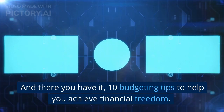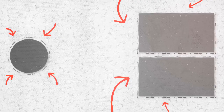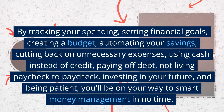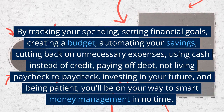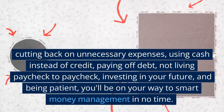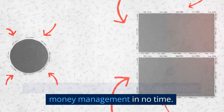And there you have it, 10 budgeting tips to help you achieve financial freedom. By tracking your spending, setting financial goals, creating a budget, automating your savings, cutting back on unnecessary expenses, using cash instead of credit, paying off debt, not living paycheck to paycheck, investing in your future, and being patient, you'll be on your way to smart money management in no time.